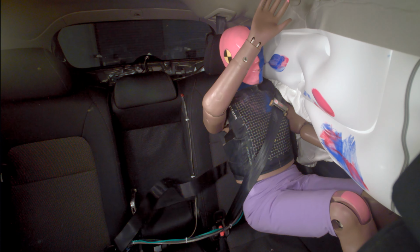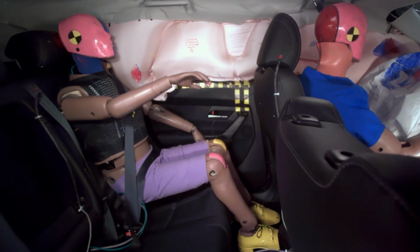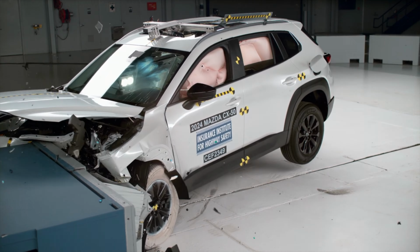What makes this evaluation so valuable is that there is a dummy placed in the rear seat, which tells us how well the vehicle will protect passengers sitting back there.